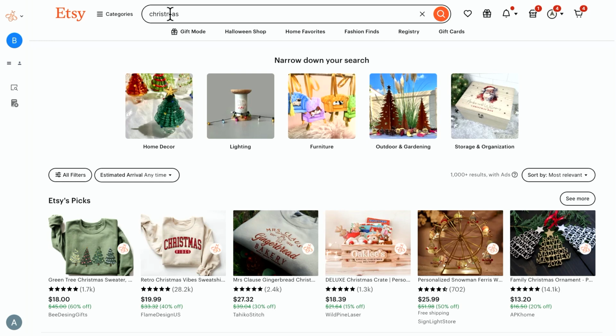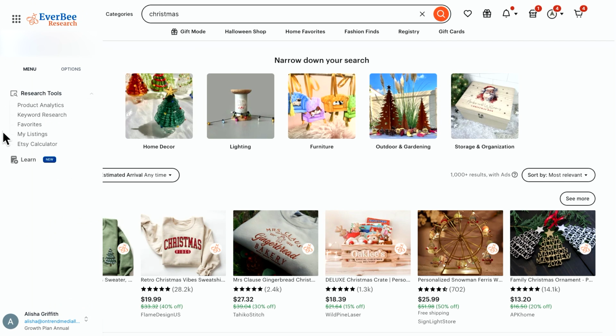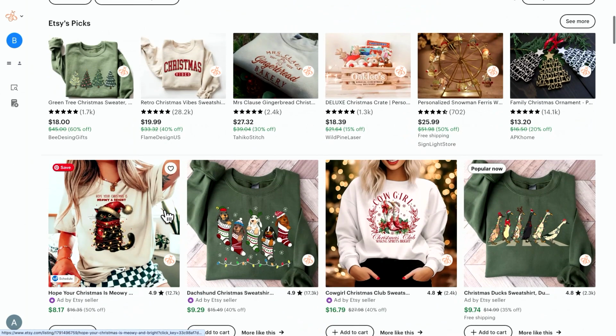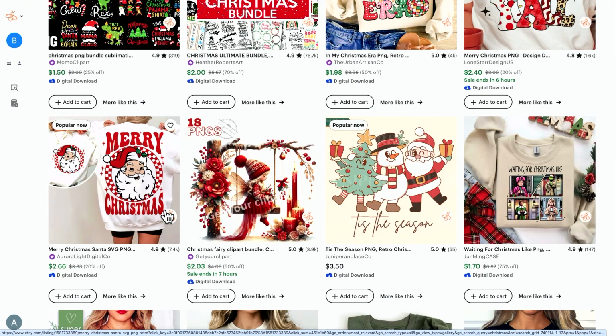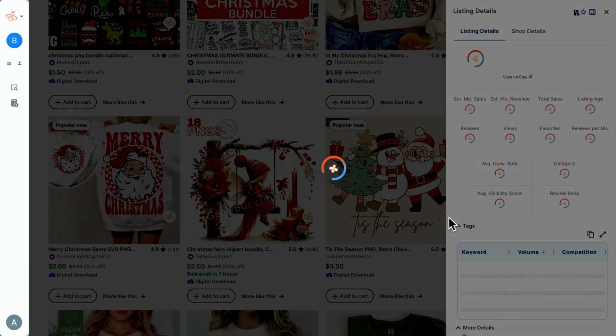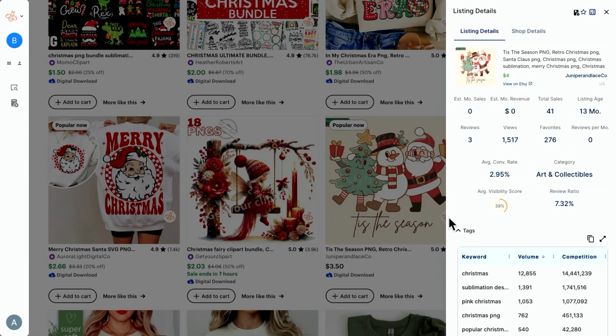So I've just typed in Christmas. I've already got my Everbee research extension button over here on this left panel. This is going to help me see all of these direct statistics for every single product on Etsy, okay? So we're just going to scroll down, and let's say that you are creating a digital file for Christmas. Now this one right here is so cute. First of all, it says it's popular now. So let's go ahead. I'm going to click on the little B right here, and it's going to give me the details of the listing.